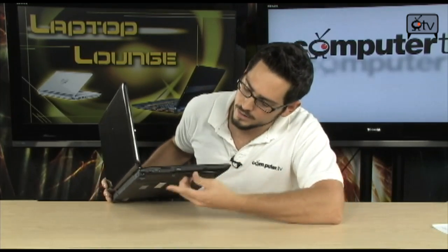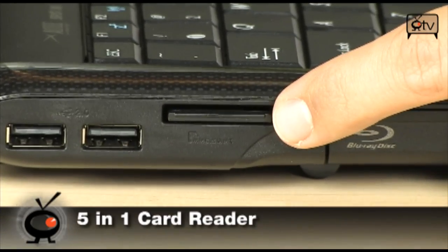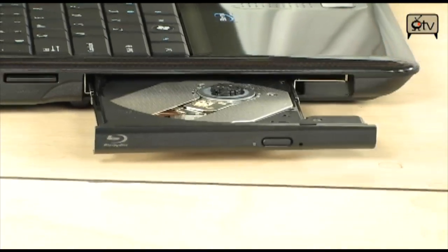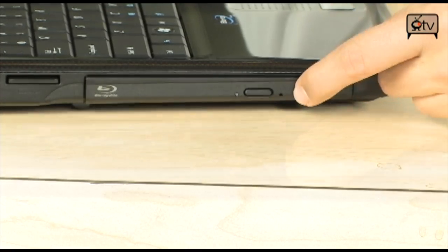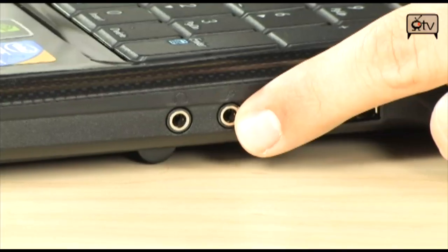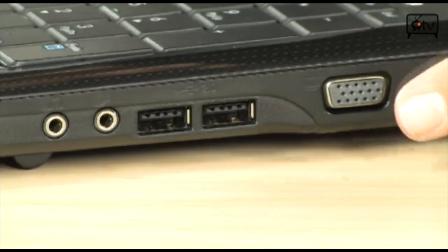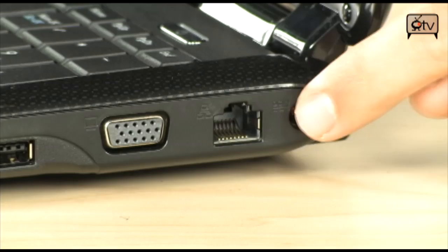Let's take a look at the side real quick, give you a brief tour. I want to show you a little bit. Starting from over here, you have 2 USB 2.0 ports. Right there, this is your multi-card reader. It's going to do your MMS, your XD, your SD, Sony Pro cards, etc. This Blu-ray drive right here, it's a 4X BD-ROM. It's also going to do, again, all your DVD optical formats as well. You also got a couple indicator lights over here by the trackpad for the hard drive and for the battery. Also over here on the far left side, you will notice that you have input and output for your headset and your microphone. You have 2 USB 2.0 ports right there, and you also have a VGA output, which is really nice if you want to use this as a workstation and hook it up to a bigger monitor. 10/100 Ethernet is right there.